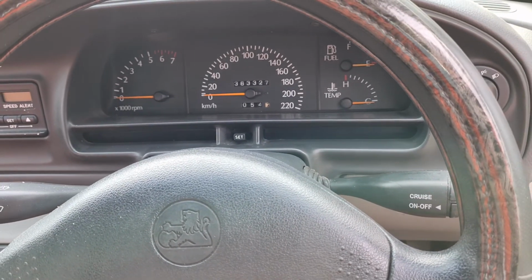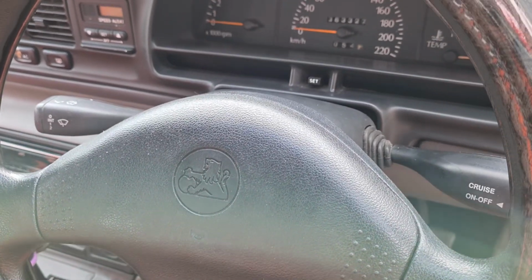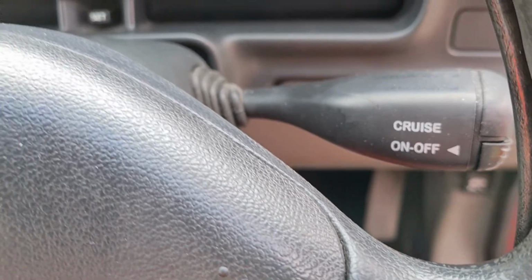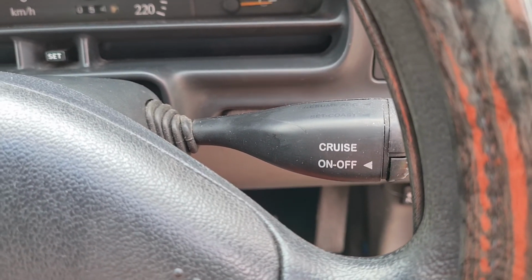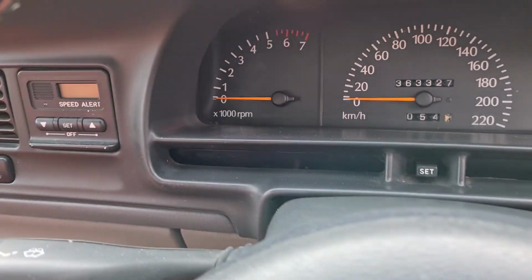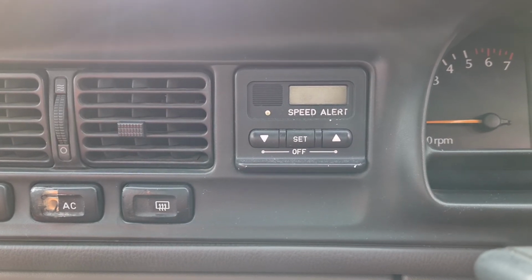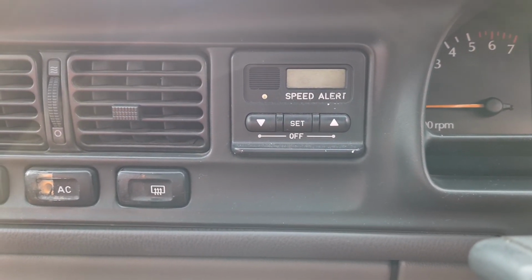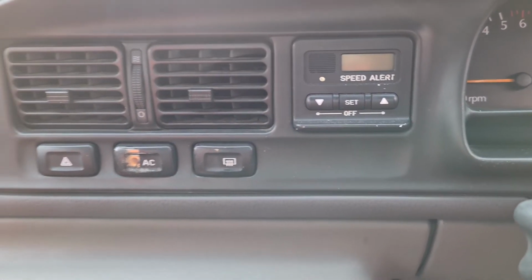And also being a model that's a lower class, not a Calais, just a plain Commodore, this model actually has cruise control as well, which is a nice little feature to have on the base model. As well as the speed alert. You can set your speed up and down, and when it reaches that speed, it'll start beeping at you to know that you're up to that speed. So that's a cool feature to have. Get out of them speeding fines.